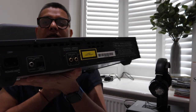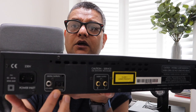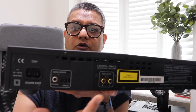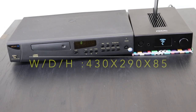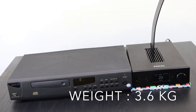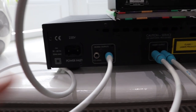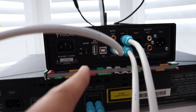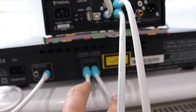Okay, here is the back panel: the power input, optical output, coaxial output and RCA output. Very simple. The 7SE has delta sigma digital to analog conversion with 24-bit filtering, and weighs 3.6 kg. As you can see, I have connected it with this optical cable to my Focal Arche optical input, and also the RCA analog. So now let's move on to the main part, sound quality.